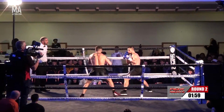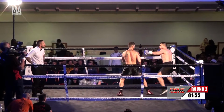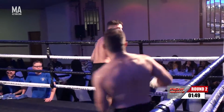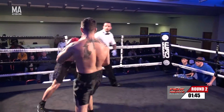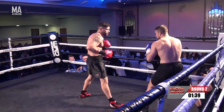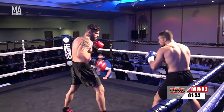Round 2 of potential 5, and again, Dean Little walking his man down, taking center ring immediately. There's that generalship you talked about, Chris, in the first, but it's with a bit of extra venom here at the start of the second as well. Absolutely nothing pulled back here. You can see, certainly having gone up a gear, Little looks electric there with that left.